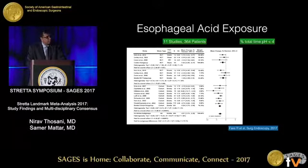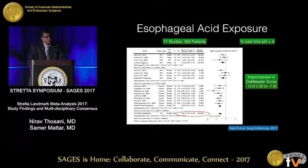And now we'll look at some of the objective parameters. One of the most important objective parameters is esophageal acid exposure. Here what we are trying to measure is the percentage of total time where pH was less than 4. And for this meta-analysis, again, significant improvement in esophageal acid exposure was noted. And the same thing we can look at by means of DeMeester score. If you look at DeMeester score, there was also a significant reduction. So DeMeester score on average improved by 13 to 14 points, which is a significant reduction compared to baseline.